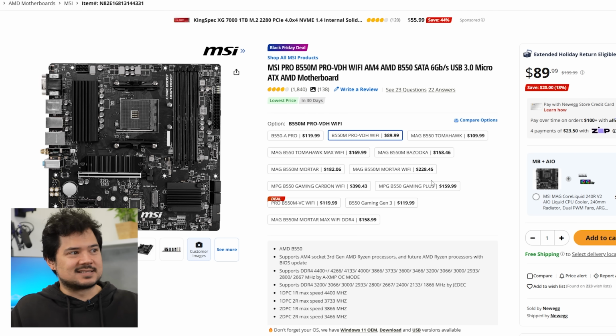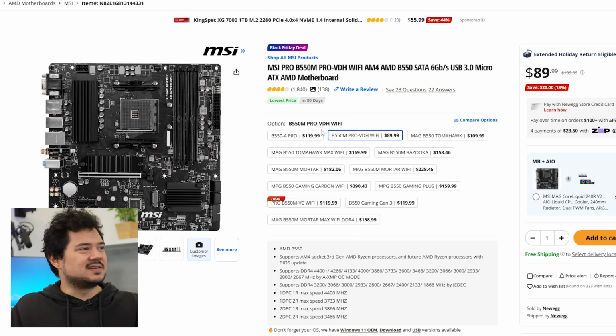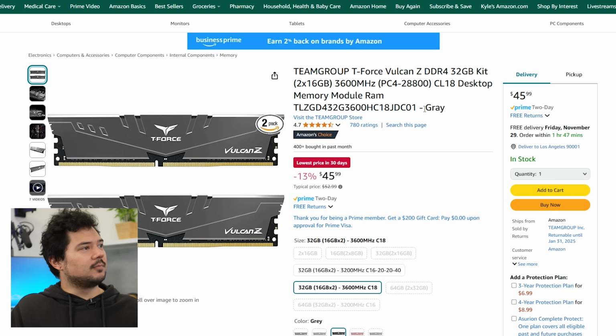Also an indication that it's not just a bad board. And what else? A couple M.2 slots on there. The VRM's not anything spectacular, but it's a 5700X3D, it's fine. So solid board. And then we have memory with that. 32 gigs of Team Group T-Force Vulcan Z DDR4. It's a dual channel kit, 3600 speed. I wanted to get 3600 in there.